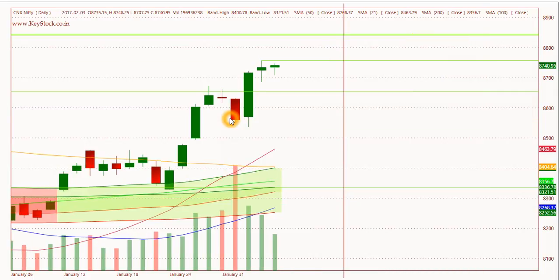We have an interesting pattern right now in Nifty. As you can see, last Monday we had an inside bar, and then on Tuesday the market went down, faking, and many weak hands got into the shorts. This pattern is called the Hikkake pattern. It will fake a move, so it has faked on the downside, and then on Wednesday it again went up.